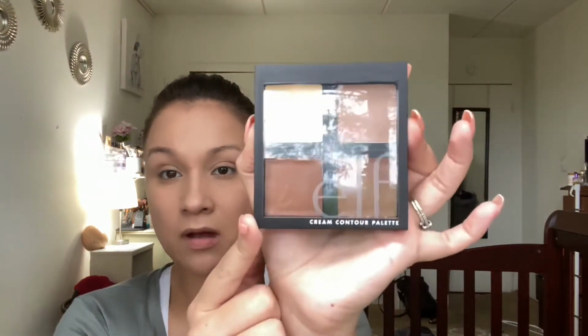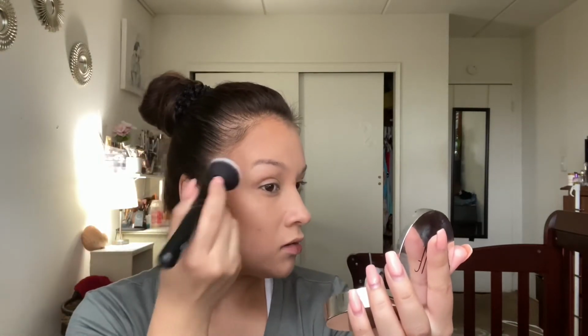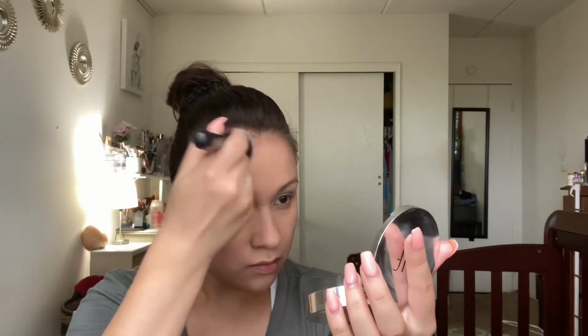Next, I'm going to use the Cream Contour Palette from e.l.f. This is the first time I'm ever using this cream contour palette, so I am super excited. I'm also going to be using the Ultimate Blending Brush from e.l.f. as well. And I'm just going to dip into the shade right here. I might just kind of mix if I feel like I need to. I don't know. We'll see. This is so pretty. I'm just going to kind of push that back into the hairline.